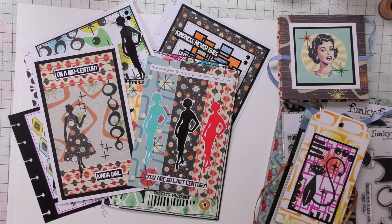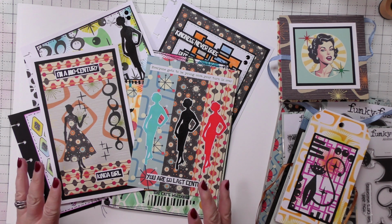You've got those amazing sentiments from the Cool Beans A6 stamp set, and of course the stencils are always going to give you lots of background potential. So hopefully a bit of everything.